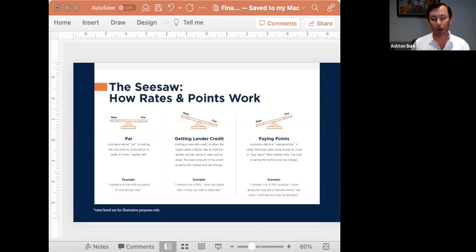there may not be PAR options available if you've got a client with lower FICO scores. So they may have to pay points just to get in the door. That's not typically the case. Like I said, it's kind of a result of the market running wild. But typically in a normal market, you have a PAR rate, which is at no cost.